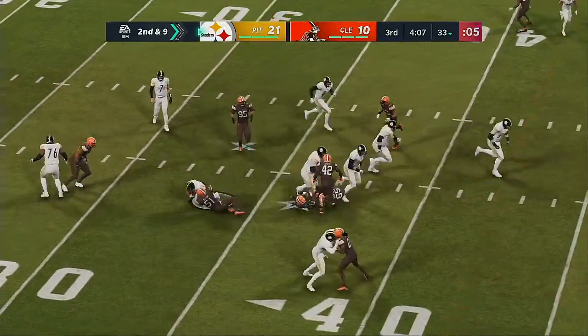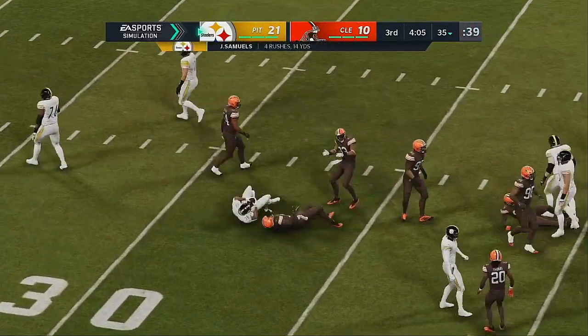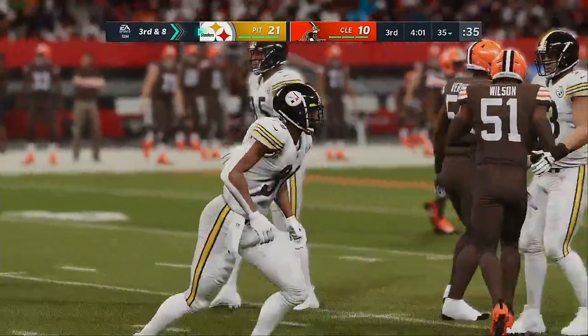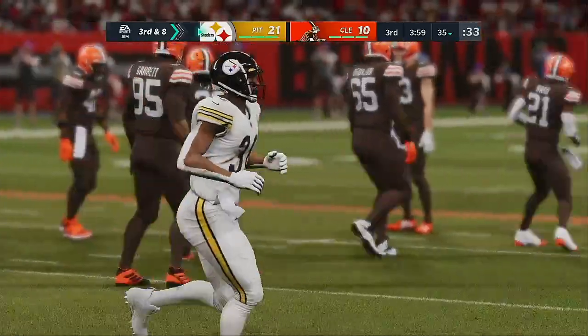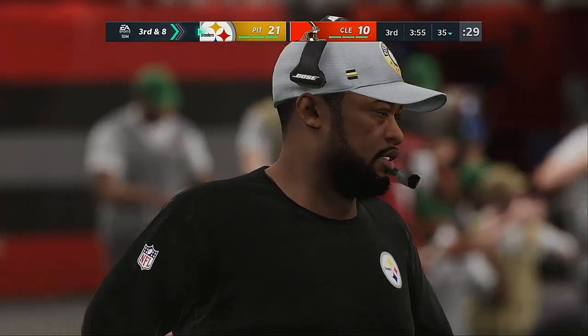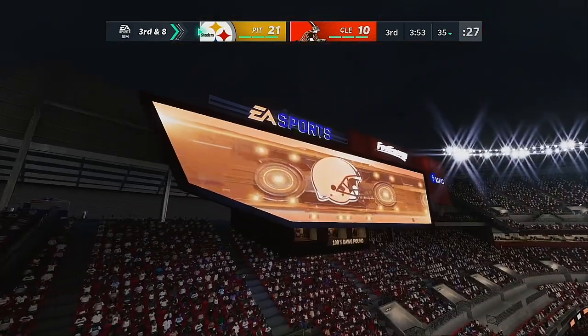On second down, Samuels. Not much there. Maybe a couple up to the 35. Jalen Samuels. Early down stuff's to put this offense in a precarious position. We know that securing the point of attack, especially against the big body guys in the middle of this D, has got to be priority one.